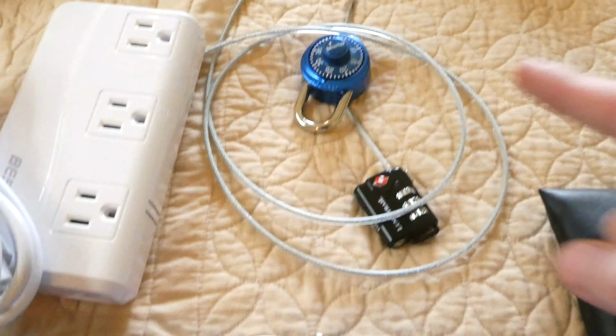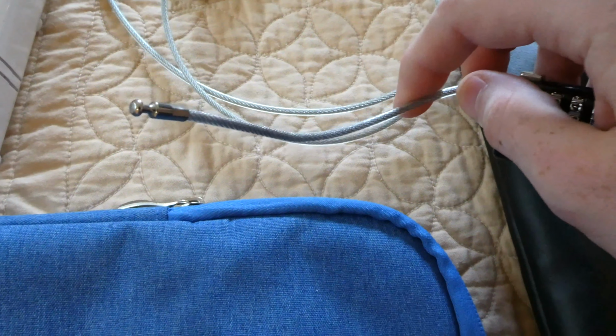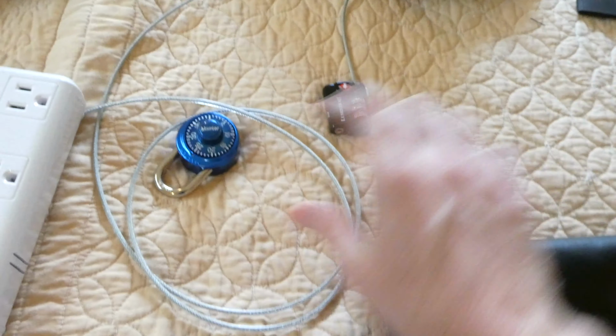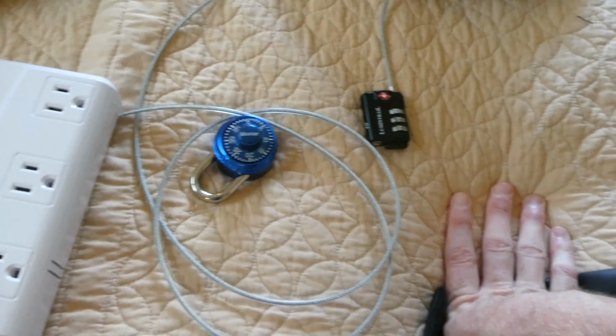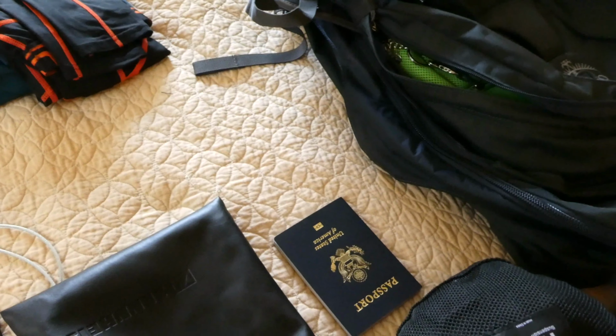Now, to make sure that no one steals all of my stuff, here are my locks. So I've got this lock, so this goes through the loop of my bag and prevents people from getting into it. This one is for my other bag, and has a longer loop here so that I can use that for lots and lots of things, or tying my bag to something. My passport, because that's important. They don't really like letting you into other countries if you don't have a passport, so that's why that's there.